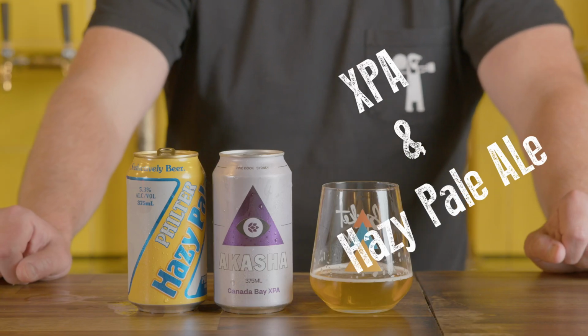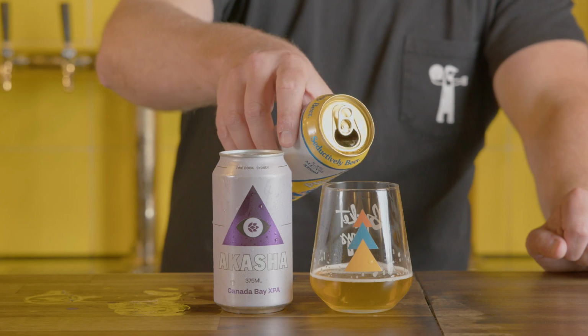But Australia hasn't stopped there. We're still experimenting. We have a new and emerging style in the XPA and also the Hazy Pale Ale. The XPA is an emerging style that sits in between an APA and an IPA in its ABV and bitterness. And the Hazy Pale Ale is a more sessionable version of its bigger brother, the Hazy IPA.